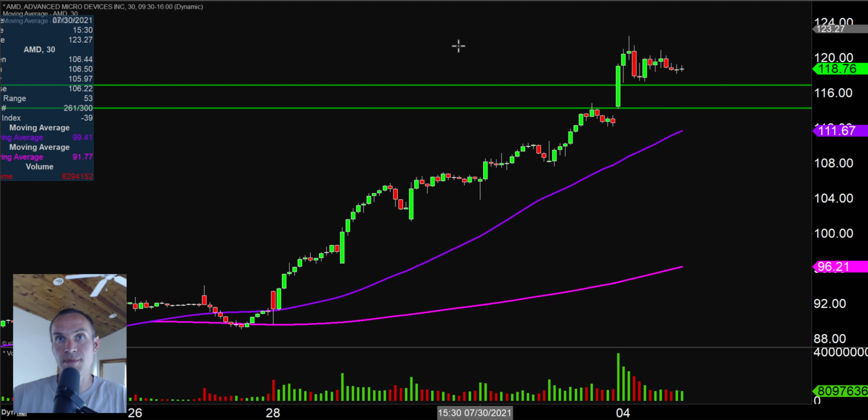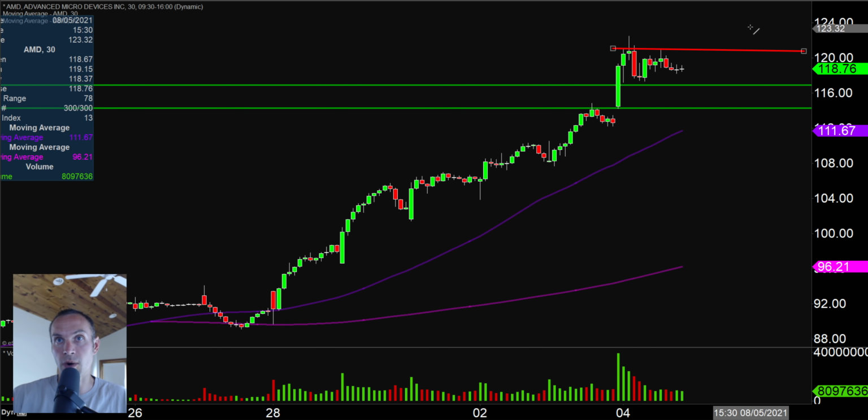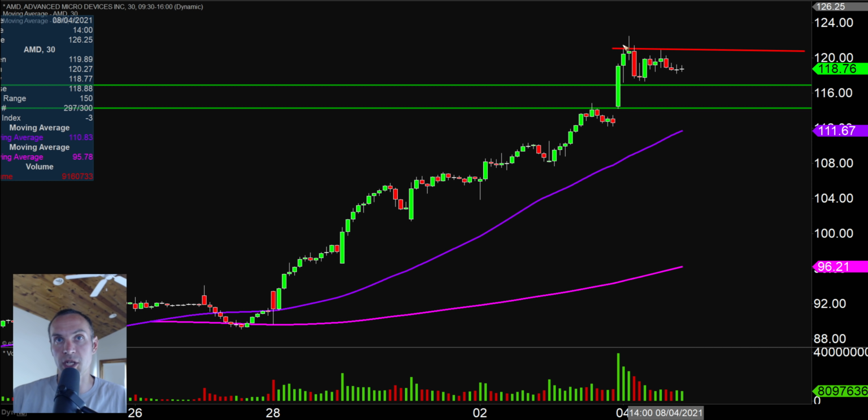117 and 114. And then as far as areas of resistance are concerned, if you're somebody that likes to play breakouts within uptrends, a level here that I think a lot of people will be watching is right there around the 121 mark, which generally speaking did present some problems here on a few different occasions. But moral of the story here, the uptrend continues. It's definitely all in the bulls' favor right now. And if you're a trend trader and you like to play uptrends, well, then AMD is certainly one that I'd say should be on your watch list.